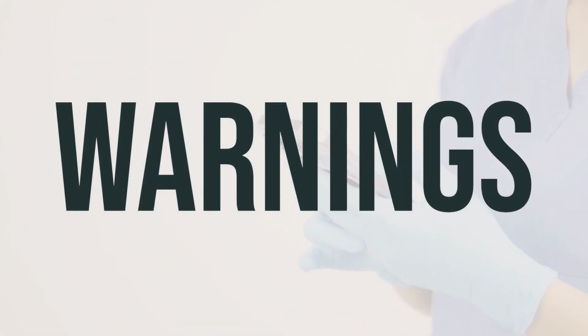Zydelig, also known as idelalisib, is a medication used to treat certain types of blood cancers. It's important to be aware of the potential side effects and complications that may arise while taking this medication. First and foremost, idelalisib may cause serious liver disease, so your doctor will regularly monitor your liver function. If you experience symptoms such as nausea, vomiting, loss of appetite, stomach pain, or yellowing of the eyes or skin, it's important to notify your doctor immediately.